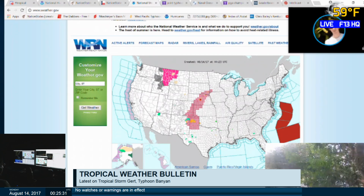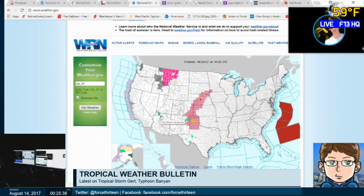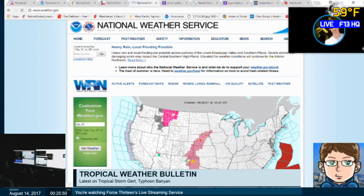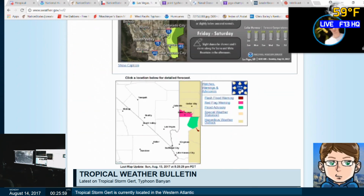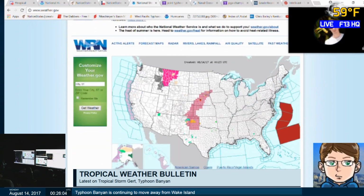I don't suppose there are any flood warnings out there either right now. Looks like there are a few flooding-related issues. Looks like there's a couple of flash flood warnings, from what I can see. There's one up here near the tornado warning. Yep, not looking pretty there. And then there are a couple of flood advisories and stuff scattered across numerous portions of the U.S.